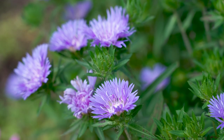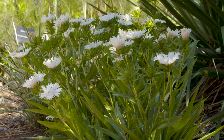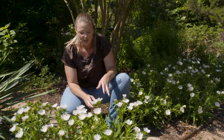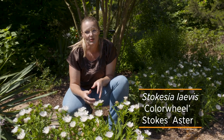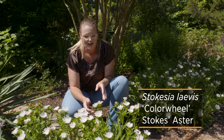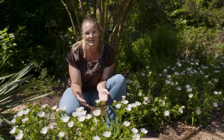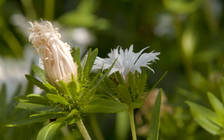It'll bloom about June through September, but it's best if you continue to deadhead it to encourage those flowers to come on. Now this one we have here is a white cultivar, but there's another cultivar called Color Wheel, which actually starts out with white buds, but those buds slowly transition into more of a purple or bluish color, but they still retain a white center to them. And so as the flower and the plant grows, you'll get several different stages of those flowers, and it'll exhibit different shades of white to purple flowers on one plant.